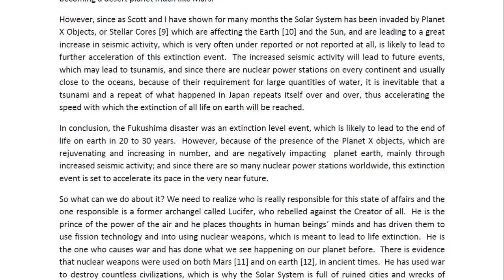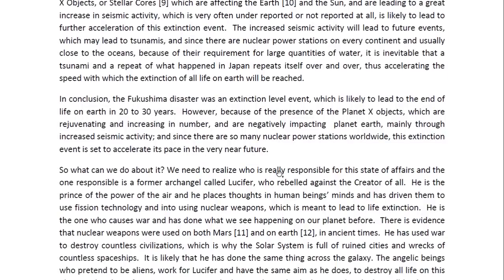However, because of the presence of the Planet X objects, which are rejuvenating and increasing in number, and are negatively impacting planet Earth, mainly through increased seismic activity, and since there are so many nuclear power stations worldwide, this extinction event is set to accelerate its pace in the very near future. Now, I'd like to point out that the Planet X objects by themselves would not do this if there was no use of fission technology on Earth, and there was no weapons testing either.